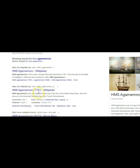Yeah, it says 1781 Wikipedia. 64 gun, third-rate ship of the line of the British Royal Navy. She was of service in the American Revolutionary War, the French Revolutionary.